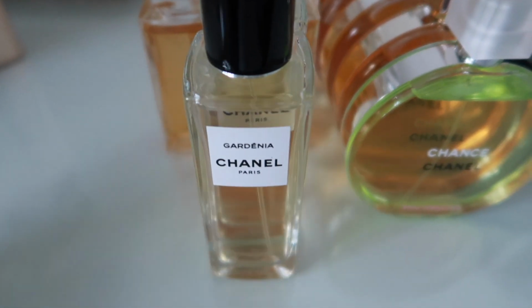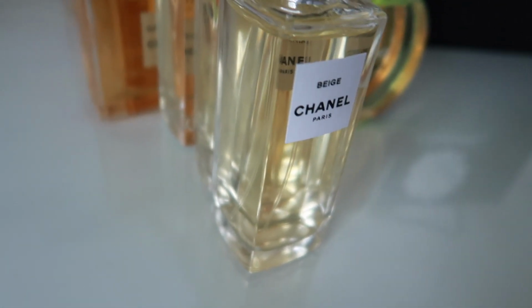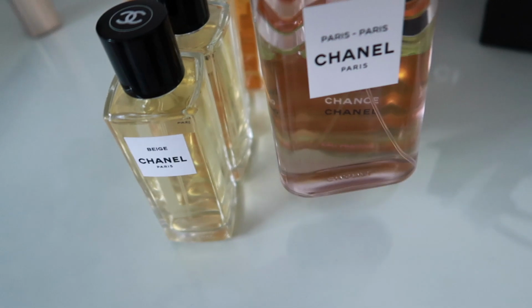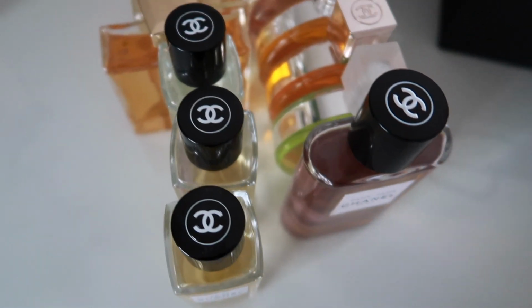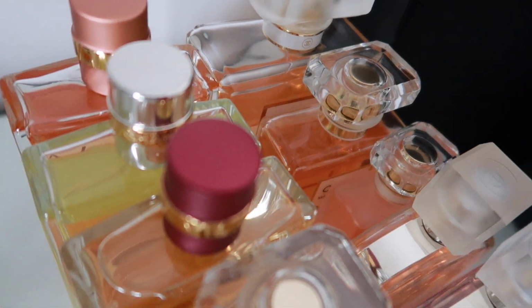And then I do have my beige. I think beige is just so elegant. It's like a boss lady fragrance, but still elegant and beautiful. And then I have my Paris here, which I might just put there. So far, that's my collection when it comes to all of my Chanel perfumes.